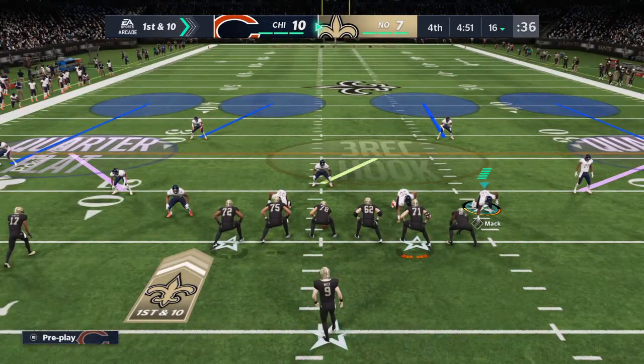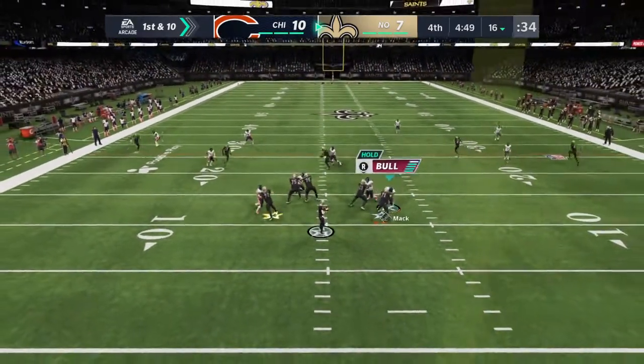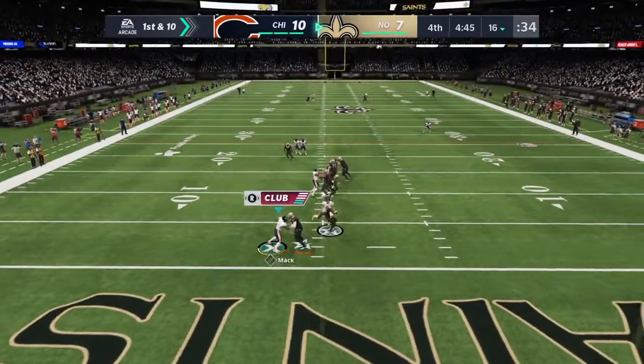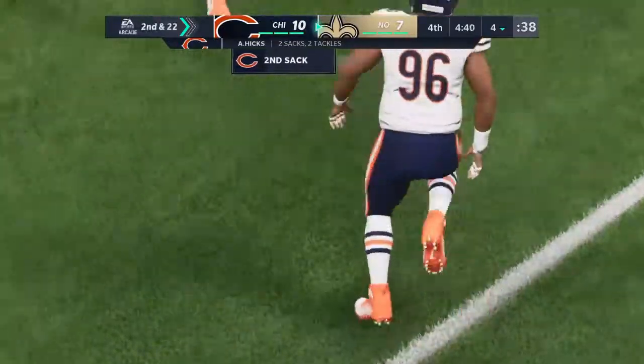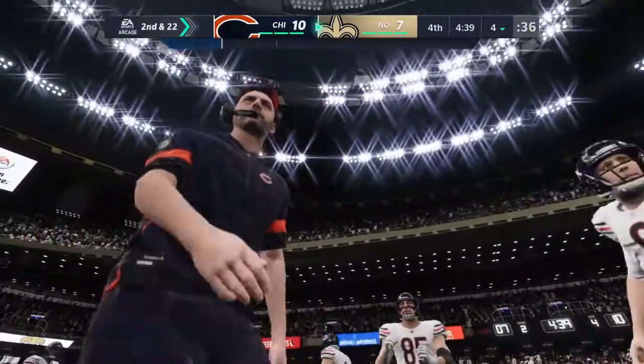So Brees is going to lead the Saints up here, 1st and 10 at their own 16. Out of the gun, he'll throw. Pressure gets to him, and down he goes. Back at the 4-yard line. Akiem Hicks picks up his 2nd sack of the afternoon.